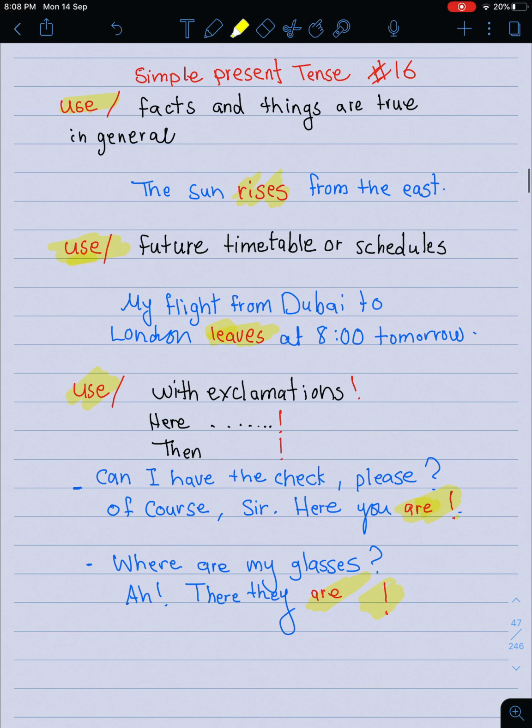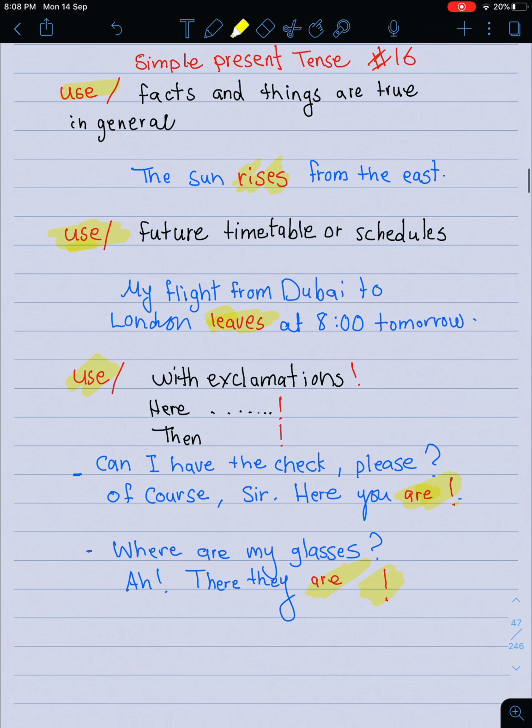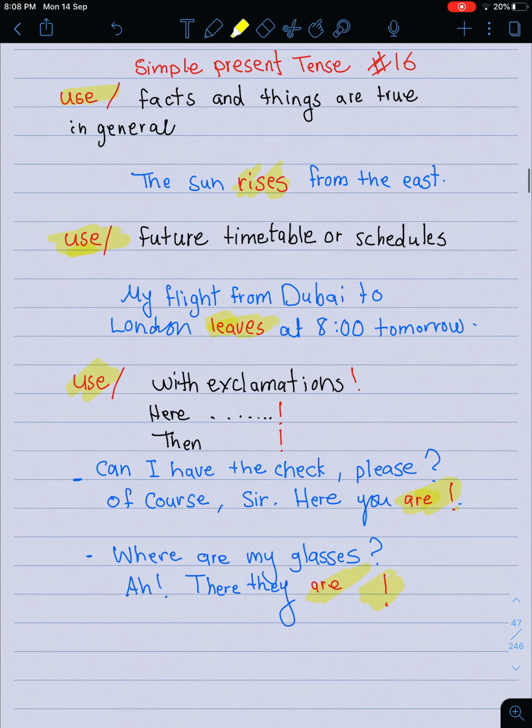So rises is the simple present form of the verb. And you know the simple present form of the verb with the third person singular, with it, he, she, generally takes an s.